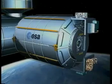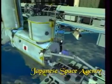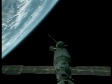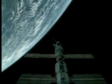ESA, the European Space Agency, the Russian Space Agency, the Japanese Space Agency, and the Canadian Space Agency all own the International Space Station, and as partners bring elements and people and training and research and all the facilities that we're building to our orbiting facility.